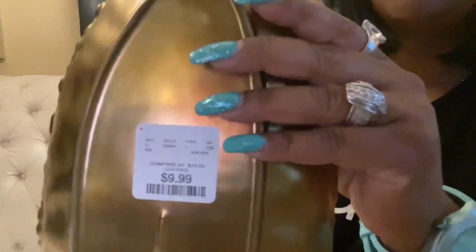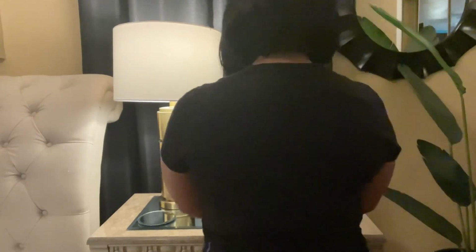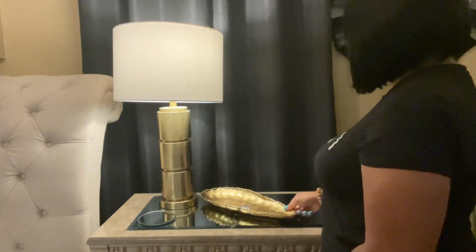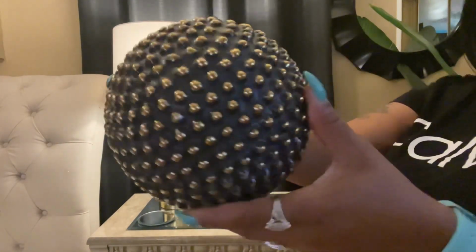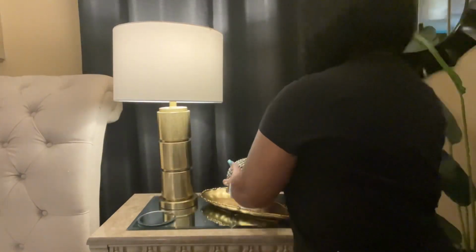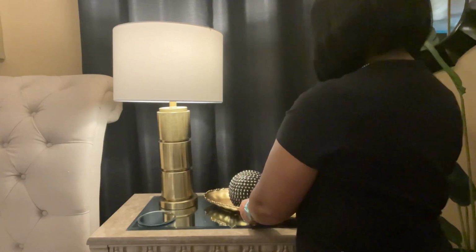Today I will be doing a master bedroom refresh. My master bedroom is not that large, but I will be doing a refresh on it, adding a touch of fall. So the colors that I will be using will be white, gold, black, and I'm gonna add a pop of burnt orange and the rust color.